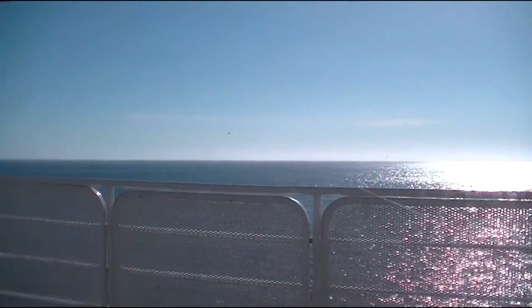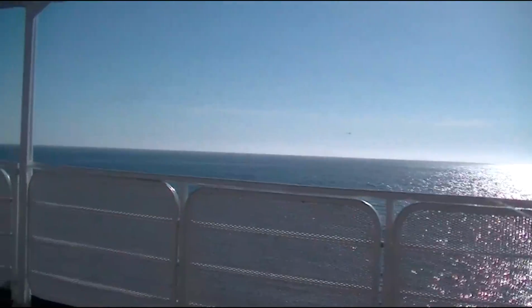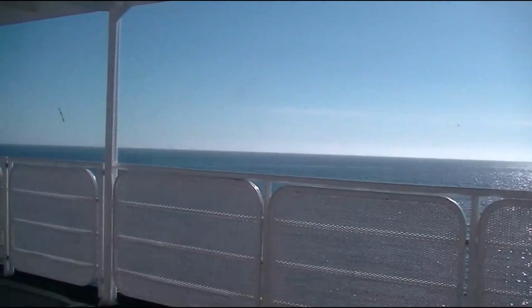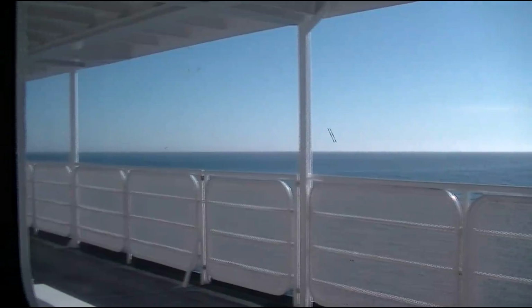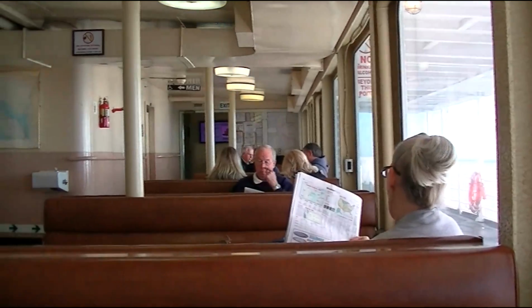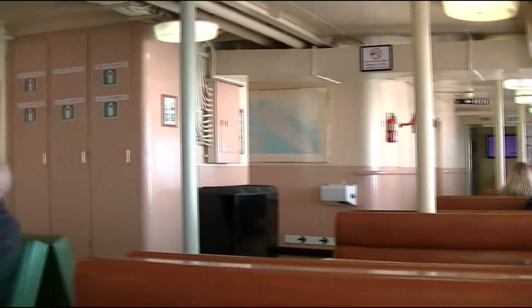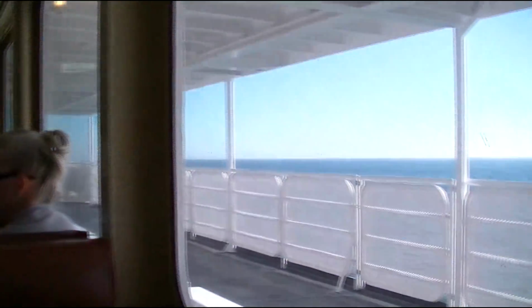Well, we're sitting in the lounge at the Coho. Very calm seas. However, the vessel is still rocking a little bit. Elena got up to walk around. Here's a look for my sister. It jogs the old memories of what this thing looked like. Very few people on board. Charlie's taking it all in. Maybe 200 people on board max, if that.